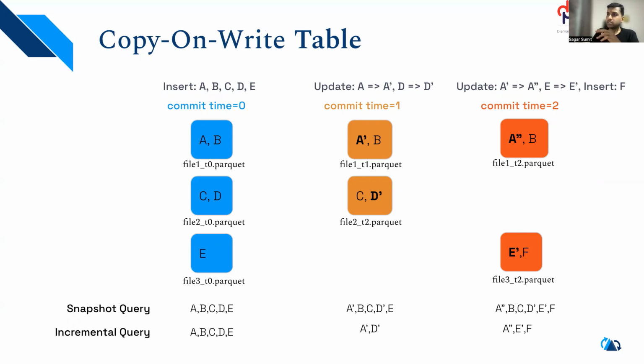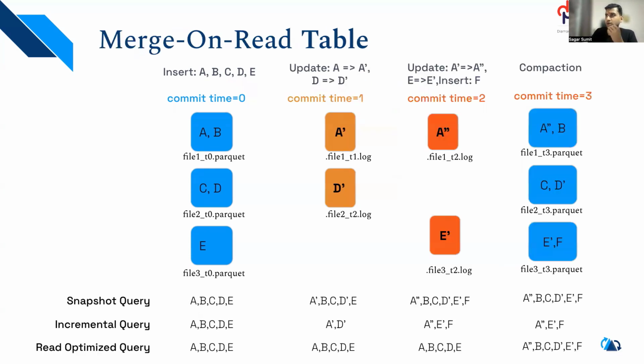Here the trade-off is that your write amplification is higher, but on the query side, you don't have to do any merging. The latest file version contains your snapshot of the table, and you don't have to do any merging while reading the table.